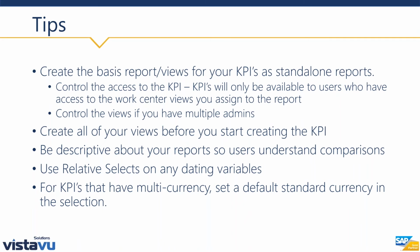Access to the KPIs, obviously, because of how access context works in ByDesign, you want to control the access of the KPI. So they're only available to the users who have access to the work center views that you assign to the report. And so that's when you're actually creating the report. So you can, obviously, be cognizant when you are creating a new one and doing the assignment of the work centers to that standalone report.